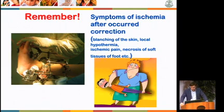After removal of the tourniquet, if we see symptoms of ischemia, of course we create a little bit of deformity again, and in the postoperative period, gradually we correct it to the normal position of the foot.